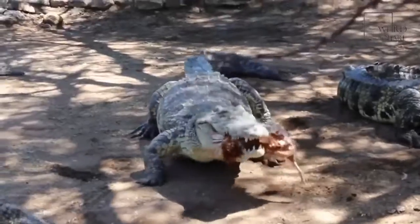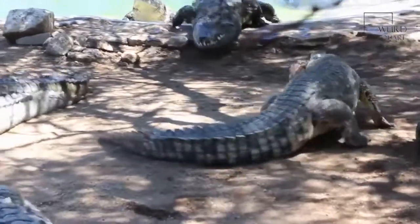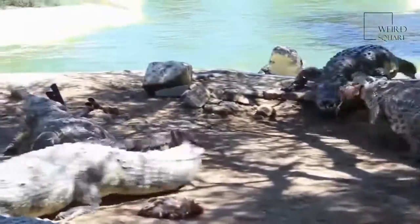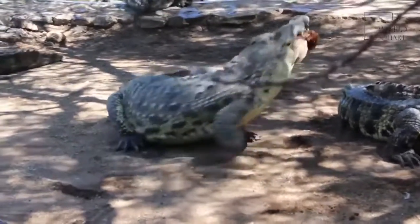The dwarf crocodile is still known to be locally abundant in some areas including parts of Cameroon. However, there have been severe population declines in others, primarily due to the drastic loss of vast regions of their natural habitats.